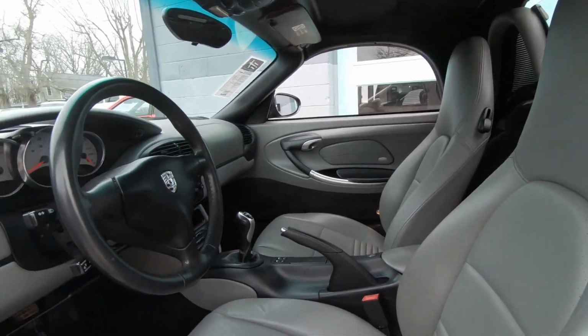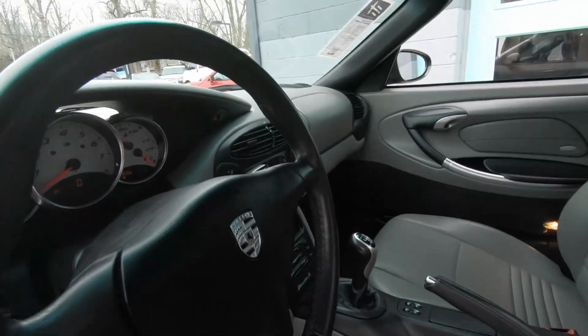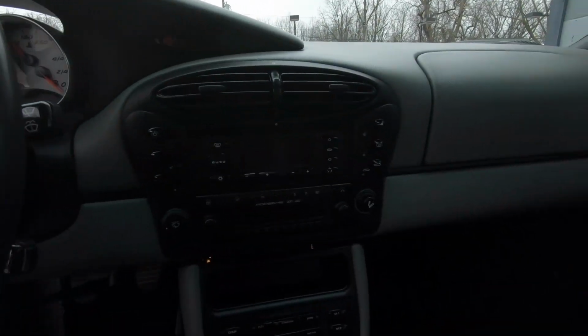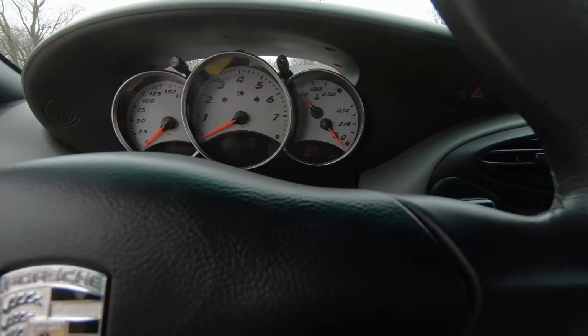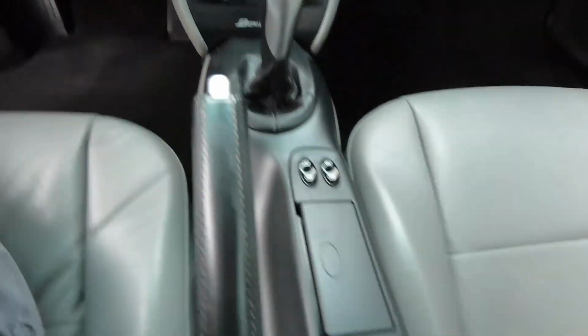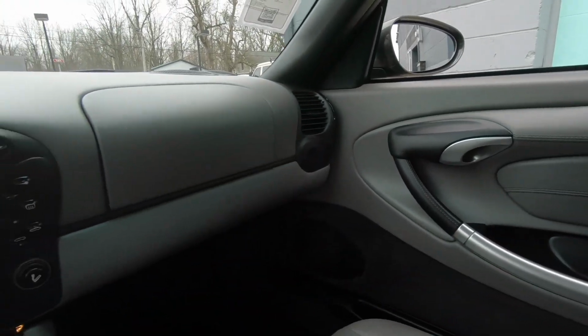Inside is all in nice shape. It has been used, so there are creases in the leather. But overall, everything looks nice. The factory radio works well. HVAC controls all look nice. Gauges all work properly. It has the hi-fi stereo. It has heated seats. And just look at it.